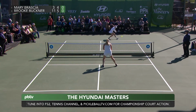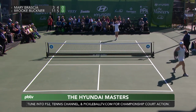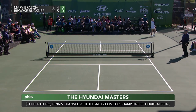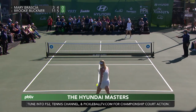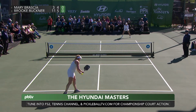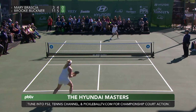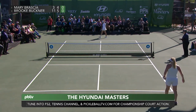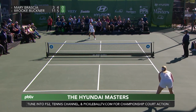Oh, great return. And it's going to sail long, so Brascia got the forehand that she wanted. So the ball will get back to Buckner, looking to get off of this 5 here and take control of this game 2. And a bit of a stalemate here with Buckner leading 5-4 in game 2. A couple straight side outs.